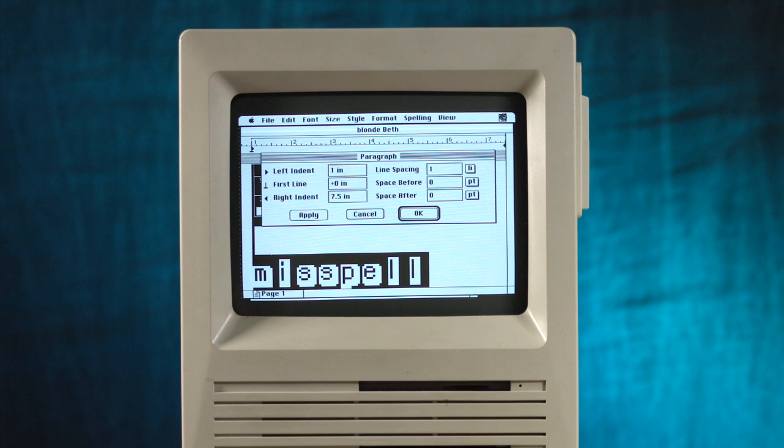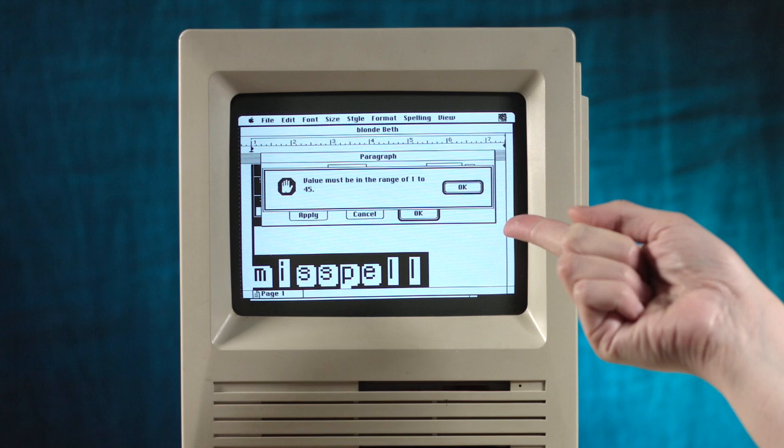Okay, one to 45. So now it actually tells us. See, it didn't even count the last number as a number. Yeah, last time it was just like, screw you. You don't even deserve an answer for that.